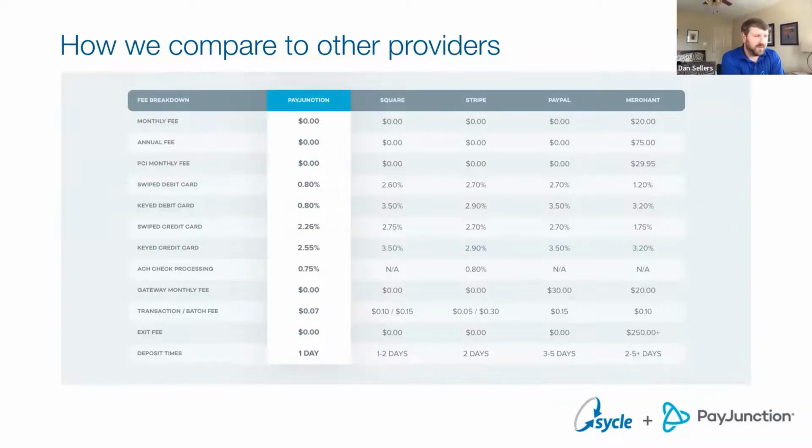And Zach, what I'm showing here is posted on the PayJunction website. If you go to payjunction.com, you can check the pricing page as well. I point people here quite often as a comparison with Square, Stripe, and PayPal. Now, this is not typical of the custom pricing that a lot of our customers have, correct? This is just your premium plus. Yeah, this is our off-the-shelf pricing.